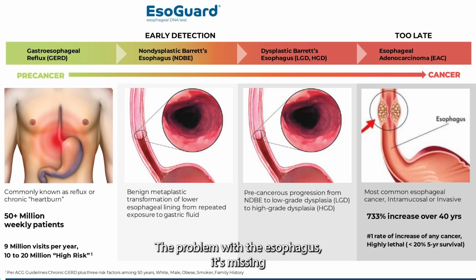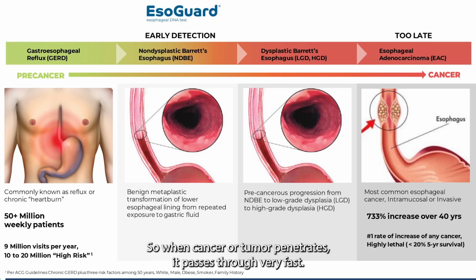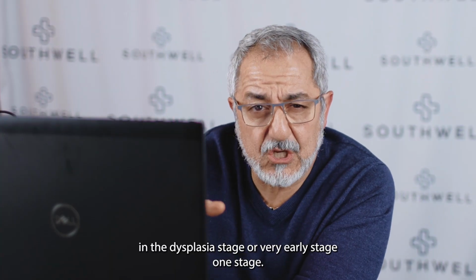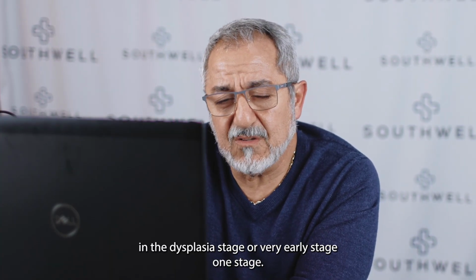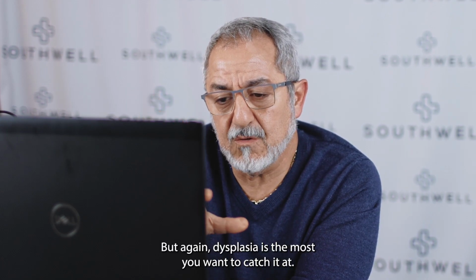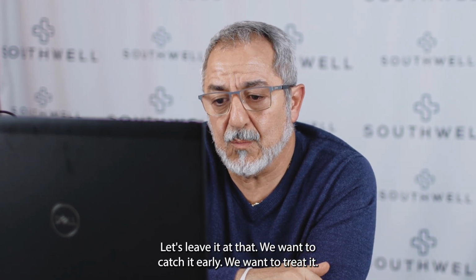The problem with the esophagus is it's missing one of the lining layers or wall liners of the esophagus. So when cancer or tumor penetrates, it passes through very fast, it spreads into the lymph nodes, and the rest is history. We don't like that. We want to catch it before it turns, and if ever it starts turning, you want to catch it in the dysplasia stage or the very early stage 1. You hope not to get to stage 1, but again, dysplasia is the most you want to catch it at. It's a bad cancer. Let's leave it at that. We want to catch it early. We want to treat it.